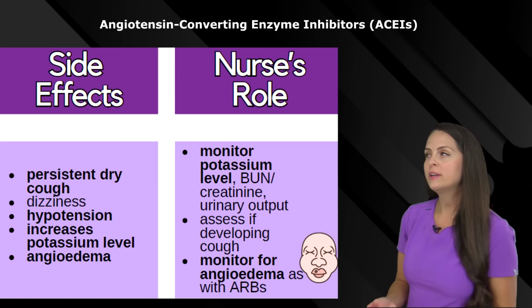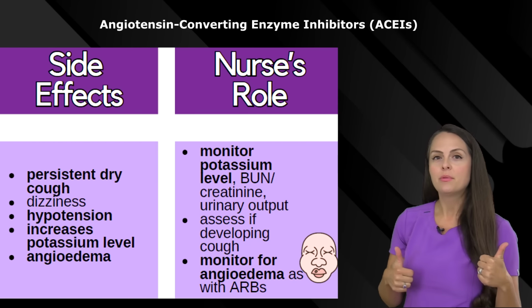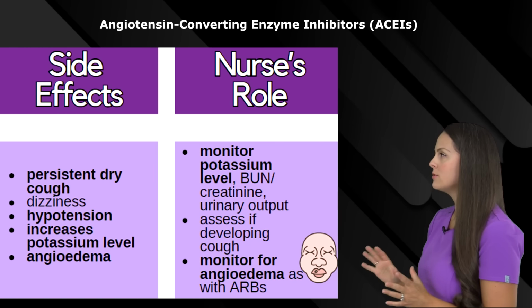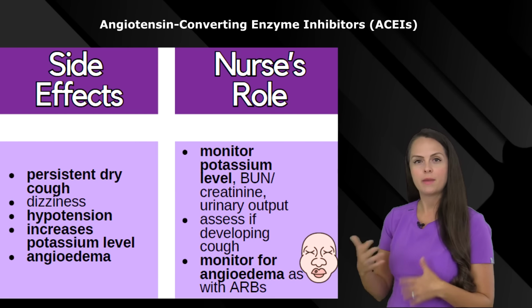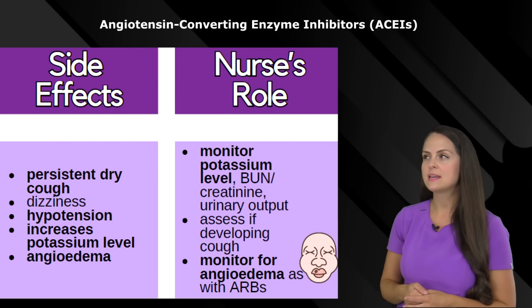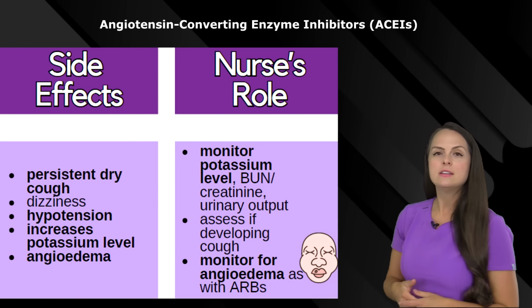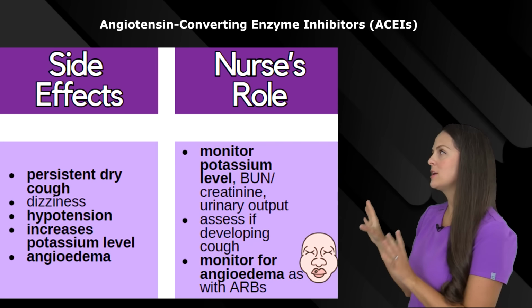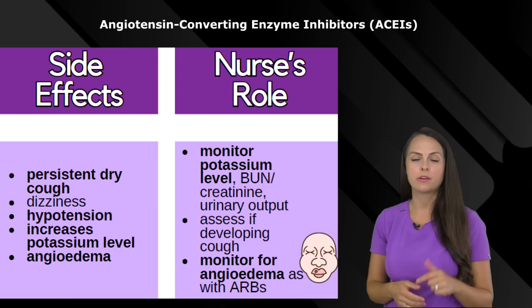Therefore, the nurse's role includes monitoring the potassium level because it can increase. Plus, you want to look at the labs like the BUN and creatinine, making sure we're not having renal failure going on, looking at their urinary output, making sure it's within normal limits, and then assessing how your patient's tolerating the medication and that they're not developing that persistent dry cough, and just checking to make sure that they don't have angioedema, which can develop just like with ARBs.